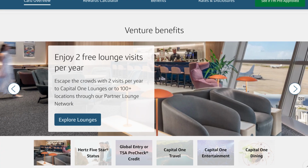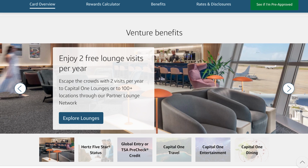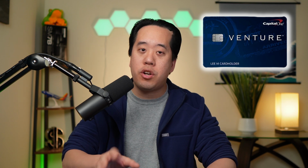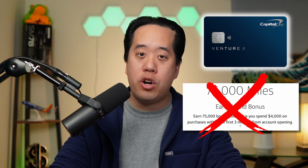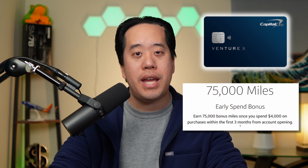And the Venture card is a mid-tier card that can get you access to the Capital One travel portal, get you into their ecosystem, and 2 free lounge visits per year, among other benefits. And if you wanted even more benefits, you could product change this card into the Venture X without any hit to your credit report. Just be aware that if you product change up to the Venture X, you will miss out on the sign-up bonus for this card, which is 75,000 bonus points after spending $4,000 in the first 3 months at this point in time.